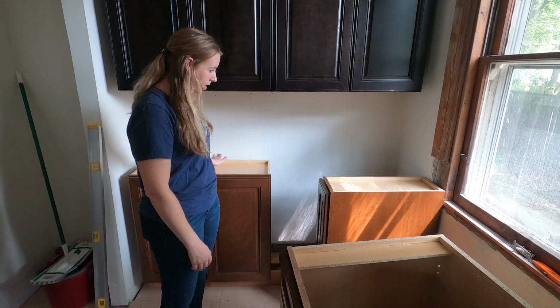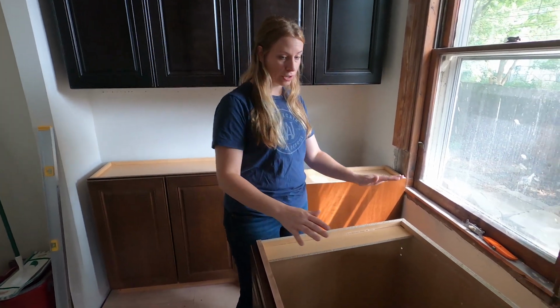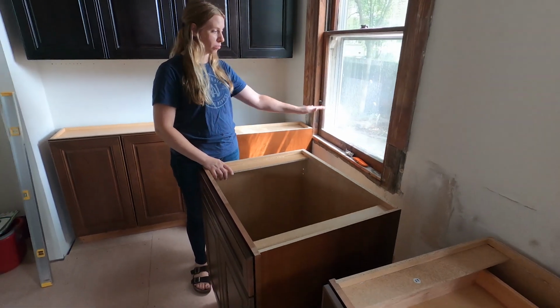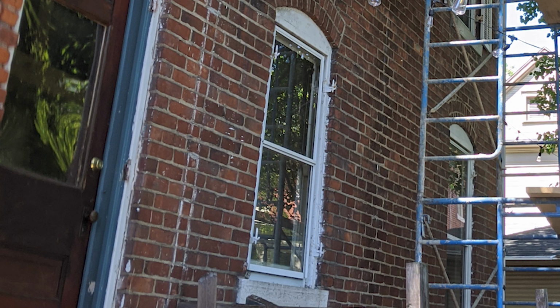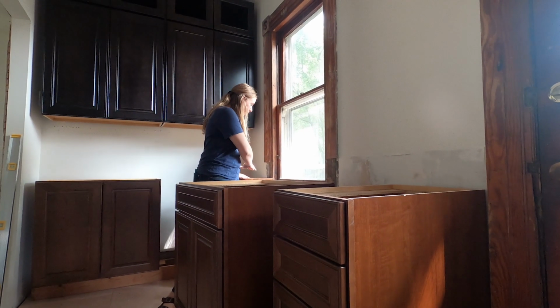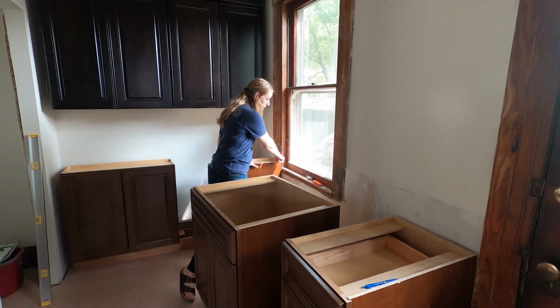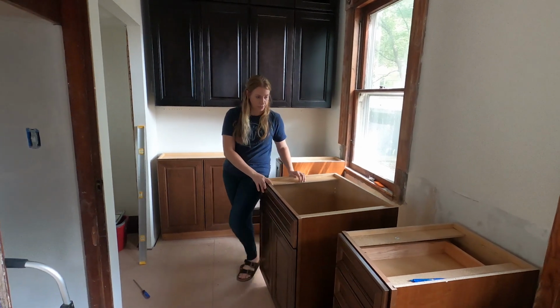We're gonna have the 12-inch depth cabinets here. This is the sink base that's gonna line up centered with the window. We're also hoping to replace this window and raise it, because I don't know if you can see, but it actually goes down a little bit lower than the height of the cabinets. So we wanna raise that up a little bit and then have the countertop wrap into the window and make that a really nice clean line.